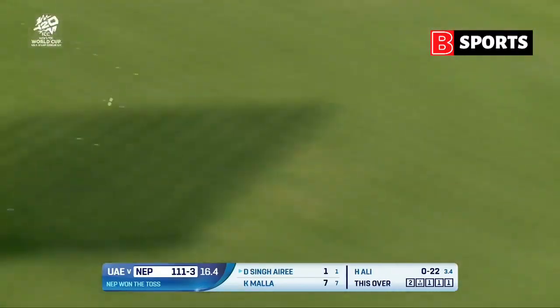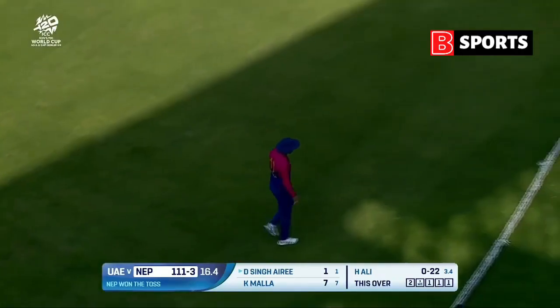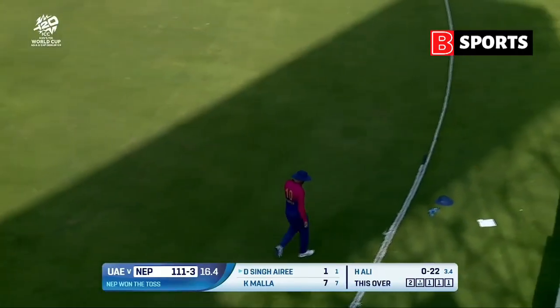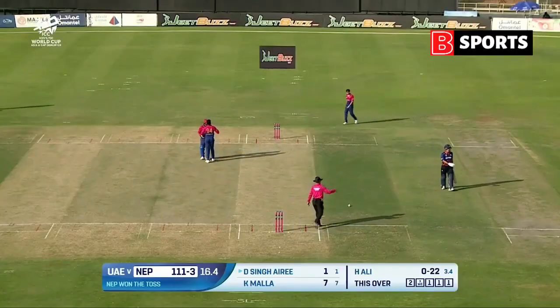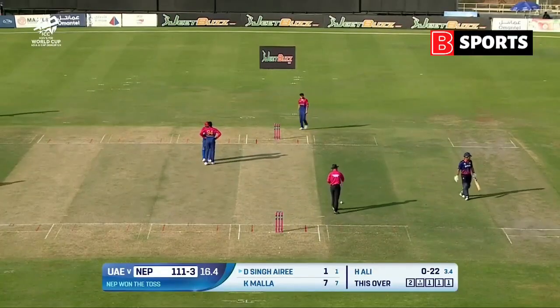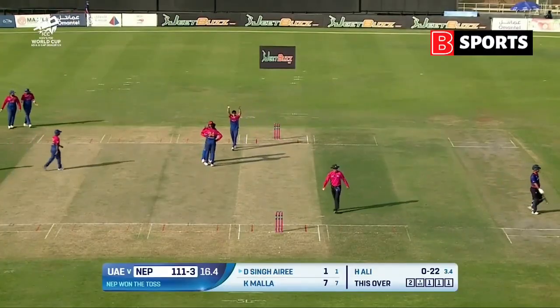Now Iree looks for the big one, but it's straight to Mohammad Wasim, and Hyder Ali, well, he is pumped up in a big way. Big celebration, nothing from his teammates. He was giving it the big one, leaping into the air like David Warner, and the catch taken with a minimum of fuss.